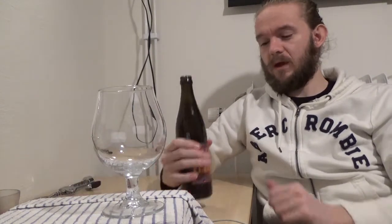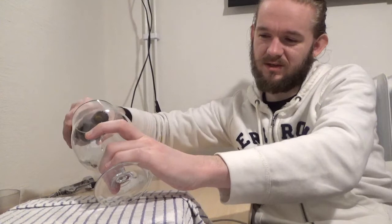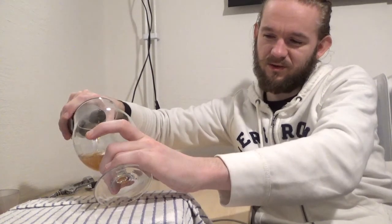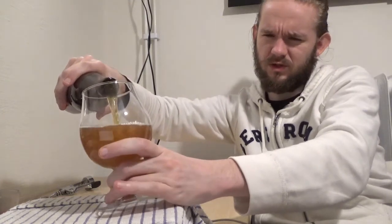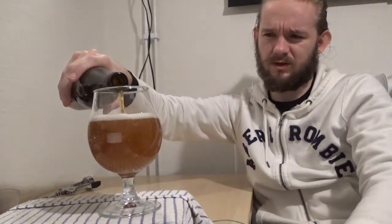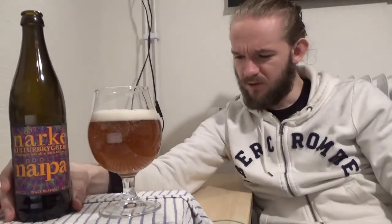It wasn't overly expensive, but you can smell straight away when you open this up. There might be a wee bit of Mosaic or Citra or something, and there's definitely some nice big American hops in this. So exciting times for Närke Kulturbryggeri. I'm curious to see what yeast and stuff they've used in this as well. That's just a little more than half of the bottle. That'll do for the moment.